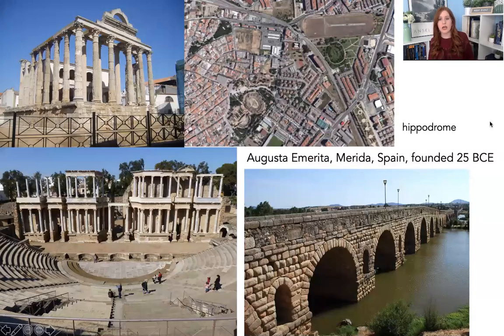I want to move out of North Africa now. So we're going to move into Spain. So if you can picture the Mediterranean, right, we're going up into Spain across the Rock of Gibraltar, up into Spain. And this is Augusta Emerita. It is Merida today, the modern name of the city.